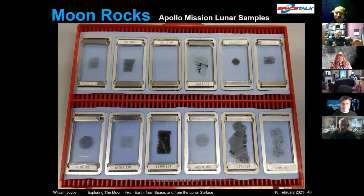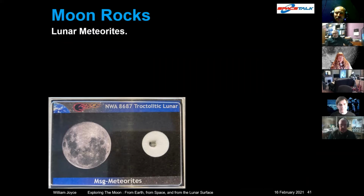Since all these rocks on the moon come from NASA, to get them privately owned, you have to get them from meteorites. So things hit the moon, blast big holes in the moon, and bits of the moon fly off into space, and some of them land on the Earth as meteorites.